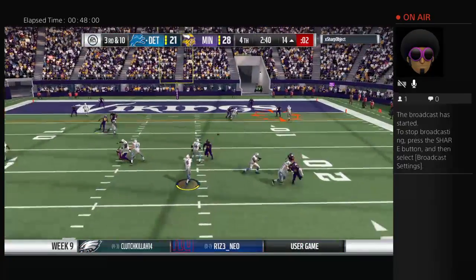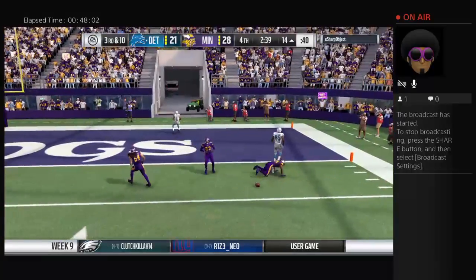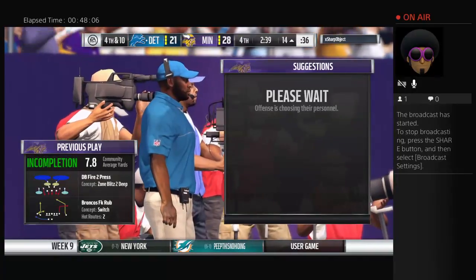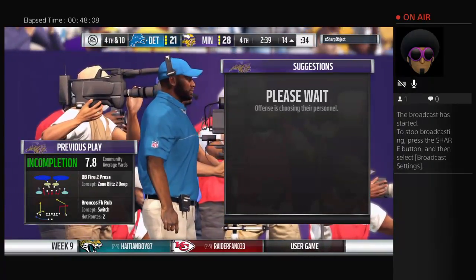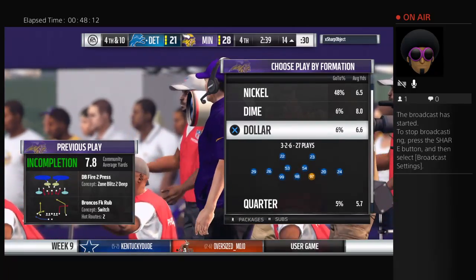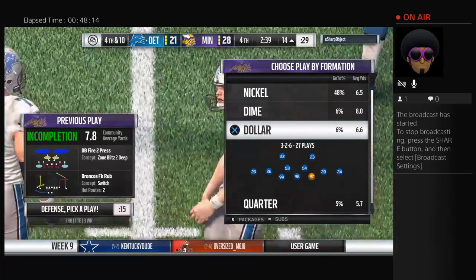From the gun on 3rd down, Stafford. And he dropped it. Now it was tipped, altered the ball a little bit, but he dropped it. And now 4th down. Now they've got to be a little frustrated here to not complete that on 3rd down after having such a long drive going.